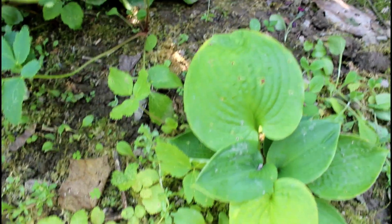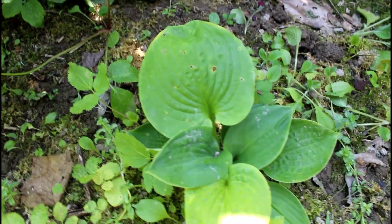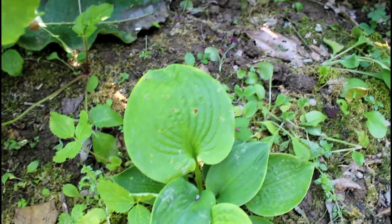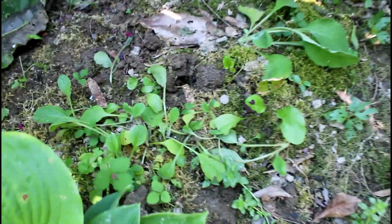Alright, in here, this is the thing that I'm excited about. So, I've already mentioned my little Hosta volunteer, which does need to be moved. I still need to figure out where, but it will be moved. I have several little baby foxgloves that are popping up here, and then of course there's some bigger ones here and here. So I will definitely have foxgloves for next year.